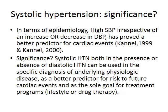Significance: systolic hypertension, both in the presence or absence of diastolic hypertension, can be used in the specific diagnosis of underlying physiological disease, as a better predictor for risk for future cardiac events, and as a sole goal for treatment programs, whether it be lifestyle or drug therapy.